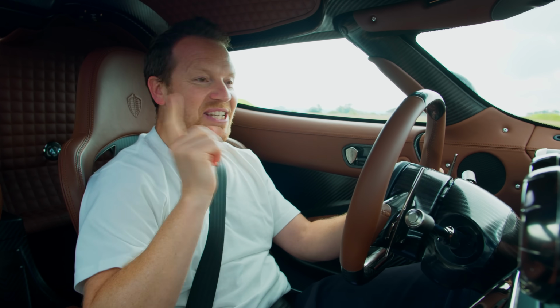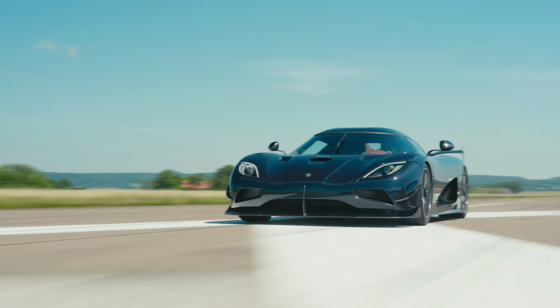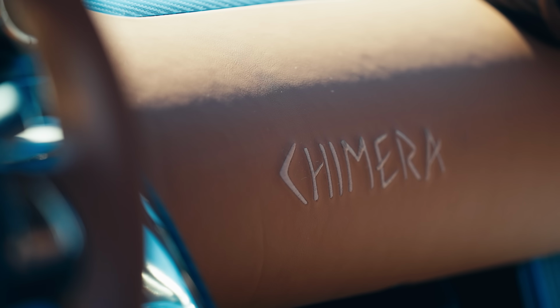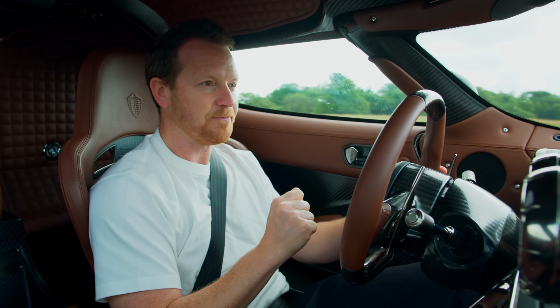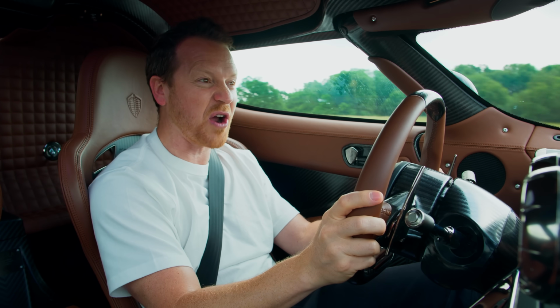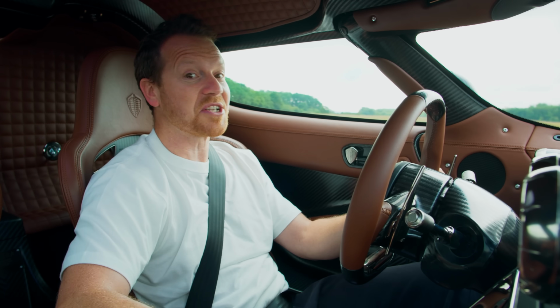Except, it's not actually an Agera RS. Yes, it looks like one from the outside, but actually this is a gloriously mad one-off called the Chimera, spelt slightly differently to the TVR. And have you spotted what's different yet? It's down here. Instead of the single clutch 7-speed auto you got with the Agera, you've got a 6-speed manual. And that's not all.